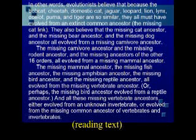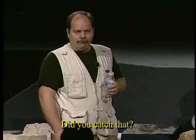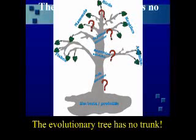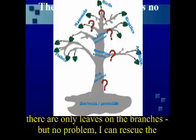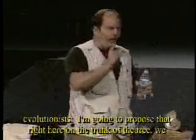The missing mammal ancestor, the missing fish ancestor, the missing amphibian ancestor, the missing bird ancestor, and the missing reptile ancestor all evolved from the missing vertebrate ancestor, or perhaps the missing bird ancestor evolved from a reptile ancestor, depending on who you ask. And all these missing vertebrate ancestors either evolved from an unknown invertebrate or evolved from the missing common ancestor of vertebrates and invertebrates. Did you catch that? The evolutionary tree has no trunk. There are only leaves on the branches, but I've got no problem, I've got a rescue for the evolutionists.